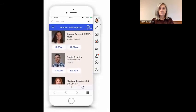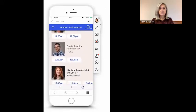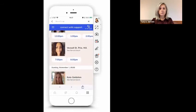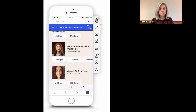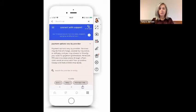And as you scroll down, you can see that there are appointments available and you can click on times that work for you right from the app and schedule with these individual people. These individuals are from Philadelphia, so all of these sessions will be telemedicine, but we are working with Penn Cobalt on getting our Quest EAP integrated with them so that our local providers will be on here as well.